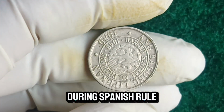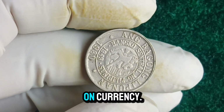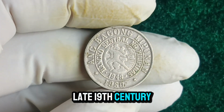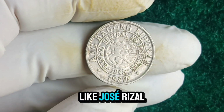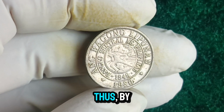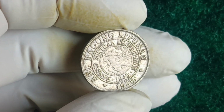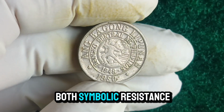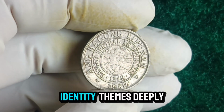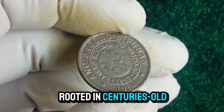During Spanish rule, Filipinos were not often featured on currency. It wasn't until the independence movements of the late 19th century that local heroes, like José Rizal and Juan Luna, gained prominence. Thus, by 1980, showcasing Luna on the 25 Sentimo served as both symbolic resistance to colonization and national pride in Filipino identity, themes deeply rooted in centuries-old history.